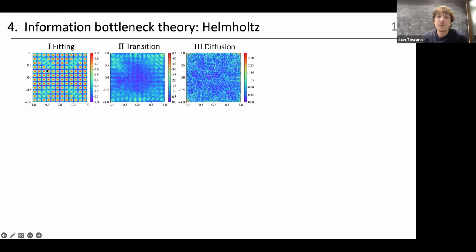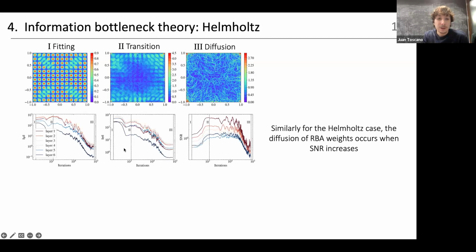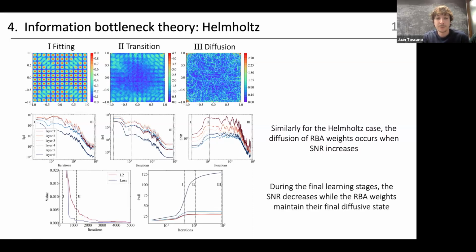But yeah, these are the weights for the 6x6 case, where we can see again this transition around 1,000 iterations, and this sudden bump in the SNR phase for all the layers. And after this point, we begin to go into a more diffusive, disordered state.